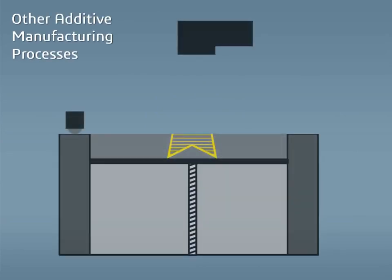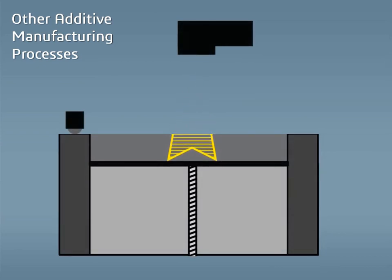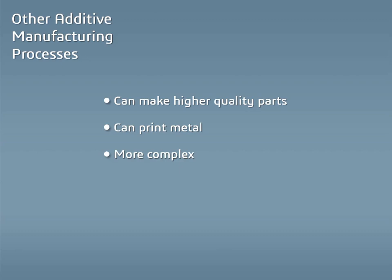There are several other additive manufacturing processes out there. Many of these processes use a powder-based system that polymerizes the powder and forms a solid. While this process can make much higher quality parts, along with the ability to print metal, it's a much more complex process and requires additional cleanup and post-processing.